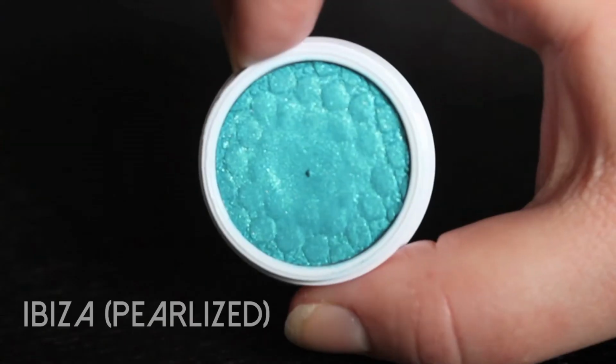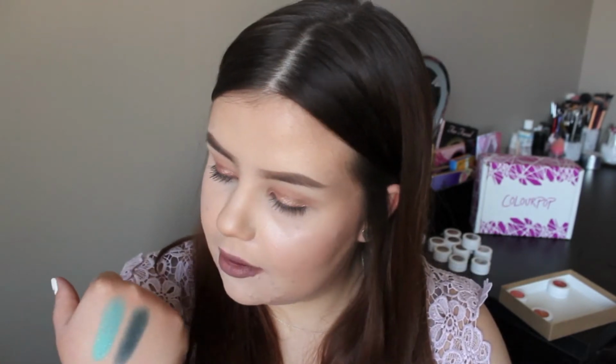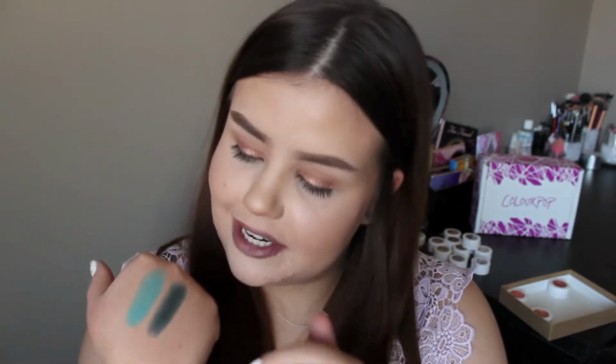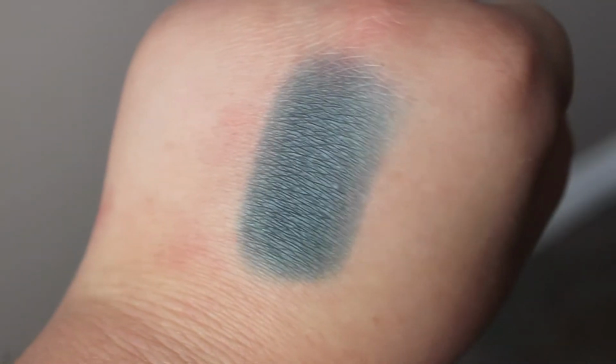Next up we have some blues, and the first one I just hauled, and this is Ibiza, which is this super vibrant turquoise. Pops of turquoise and blue have been really popular this spring, and I'm sure they're going to be popular this summer as well. And that is a pearlized finish. And then we have Effect, which is another matte formulation, and this one's this really deep, inky, intense teal. This one's a really cool color as well.